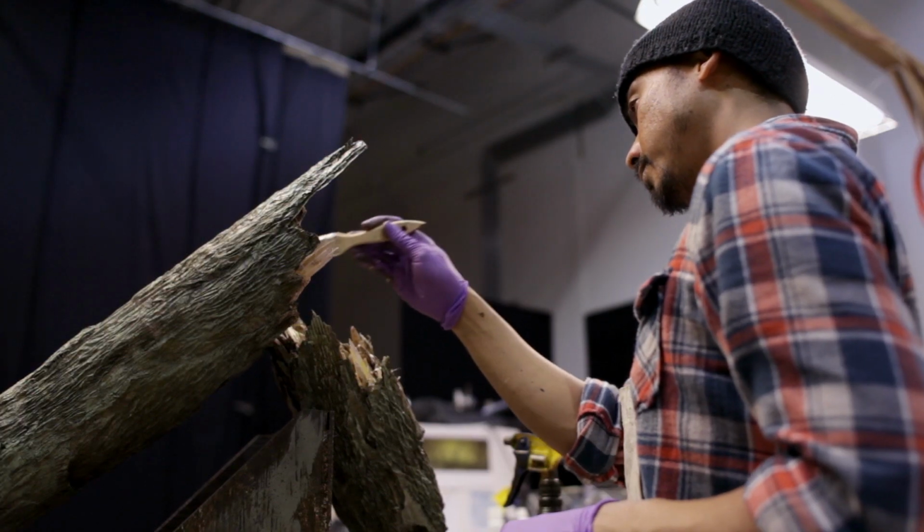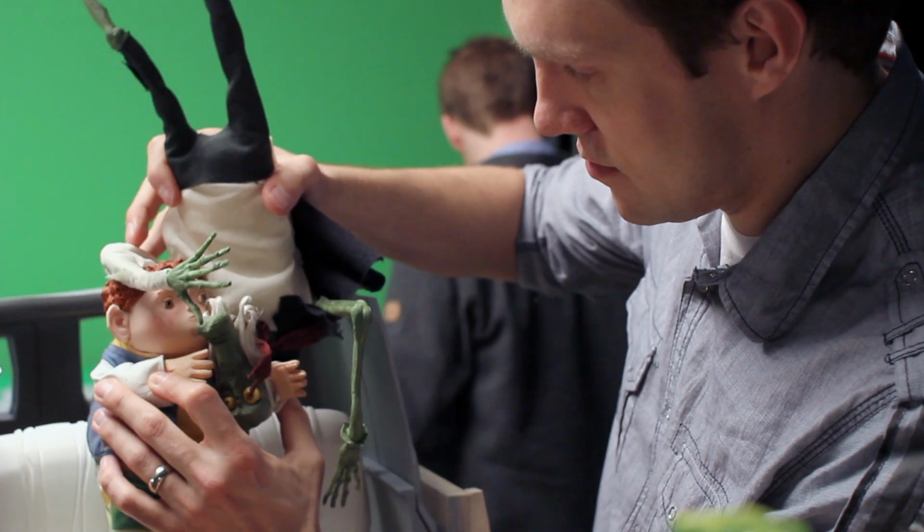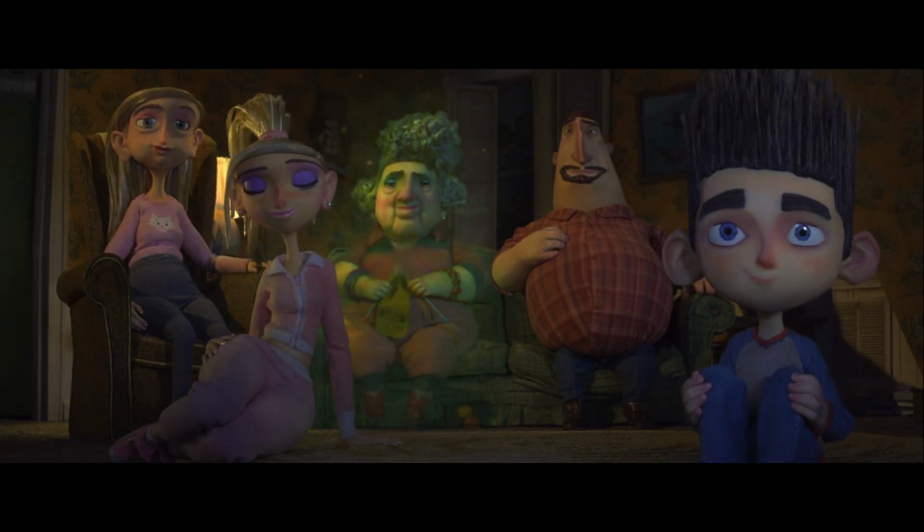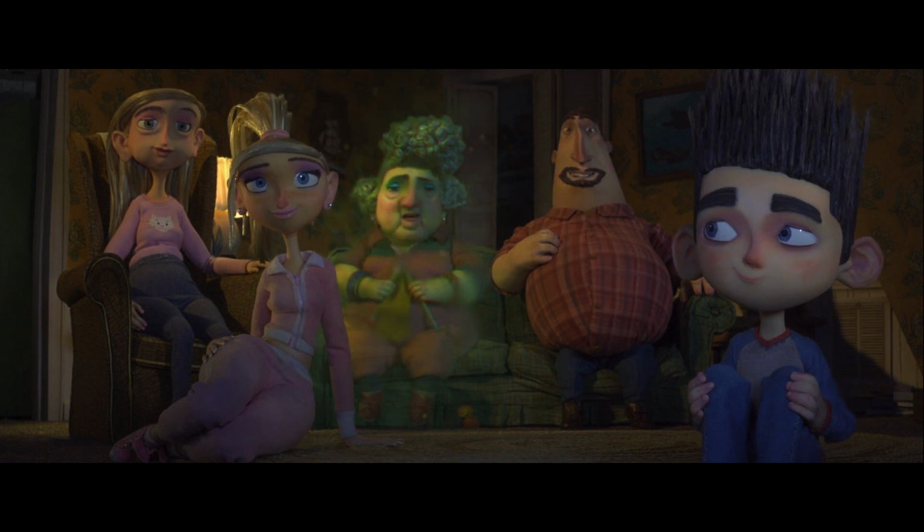It's a group of pragmatists and starry-eyed dreamers who get together to make things of great beauty that have real emotional resonance.